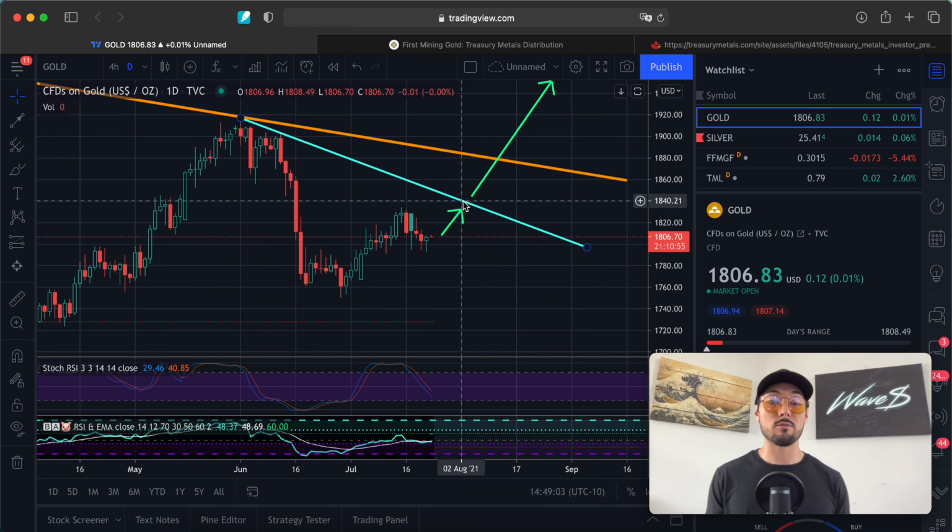So my first price target for gold, if we do see more upside, is going to be around here, say 1840, 1850. If we can break above this short-term downtrend, then I think it's pretty likely it will come up to test the long-term line of resistance on the current overall downtrend. That would take us by, let's say, August 10th, just where my cursor's falling, to about 1880.